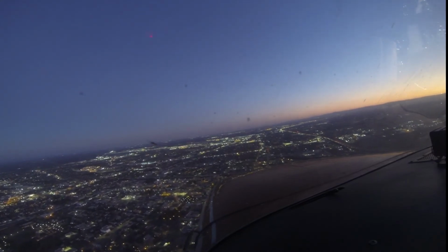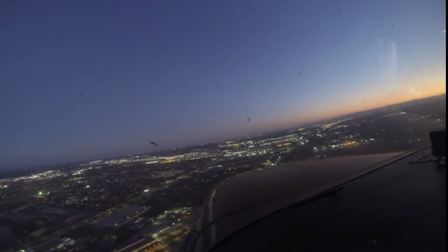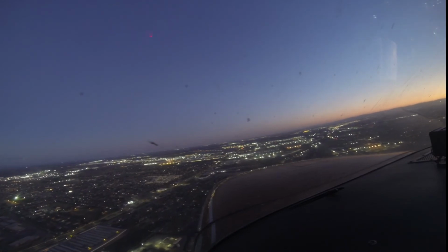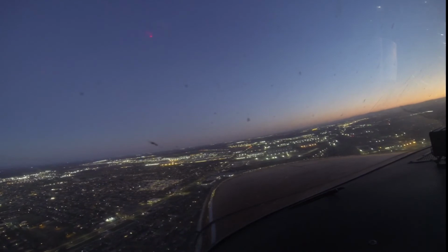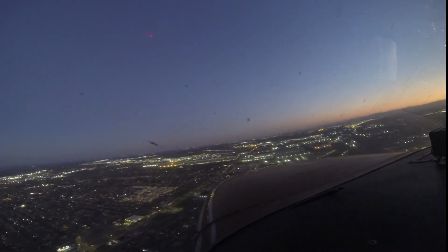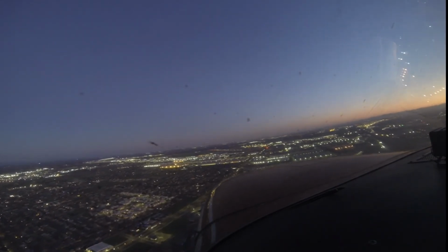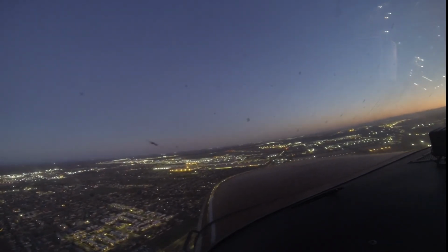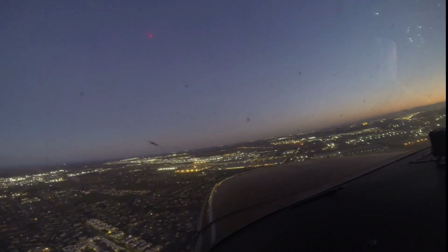Get down to about 1,000 feet. Stockton traffic, Cessna 73 Yankee Charlie is entering right downwind for runway 29 right. Stockton traffic. And since this is an uncontrolled airport right now, that's why I'm announcing the way I am, with Stockton traffic, Cessna, and then Stockton traffic. That's how you usually announce yourself when you're going into an uncontrolled airport.